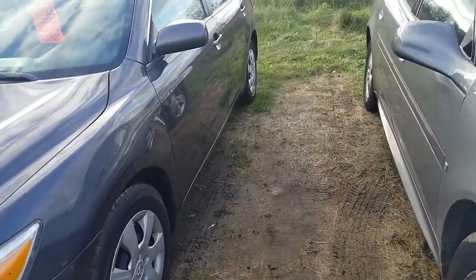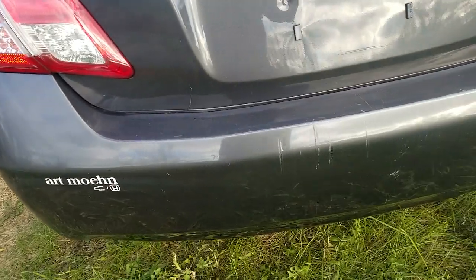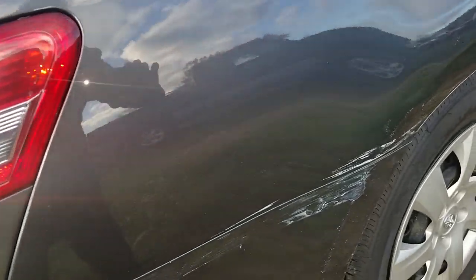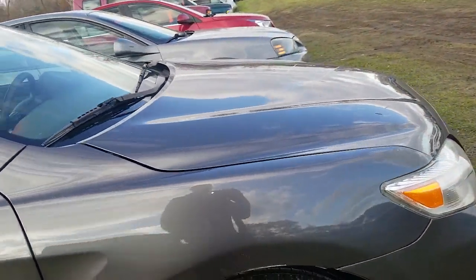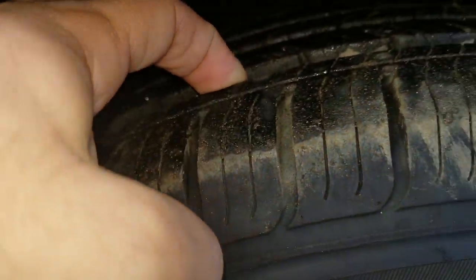On the exterior, there's a couple of dings. Like here's one right there on the door. There's a scuff right there. A little bit of scuff right there. So nothing major as far as damage or anything like that. There are some scratches on the rear bumper here, as well as over here. But there's nothing extremely major wrong as far as the condition goes on the exterior. Tread depth on the tires is actually really good. I don't know exactly how much, but nothing you'd have to worry about replacing anytime soon.